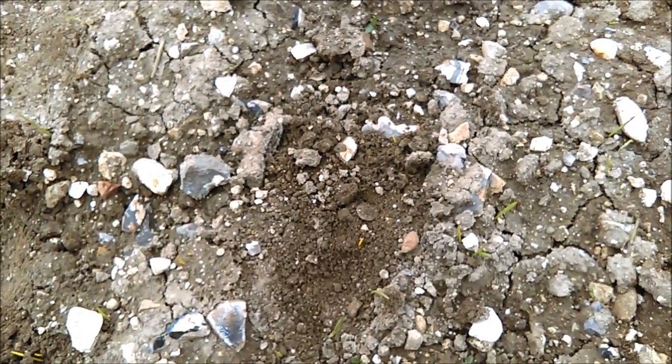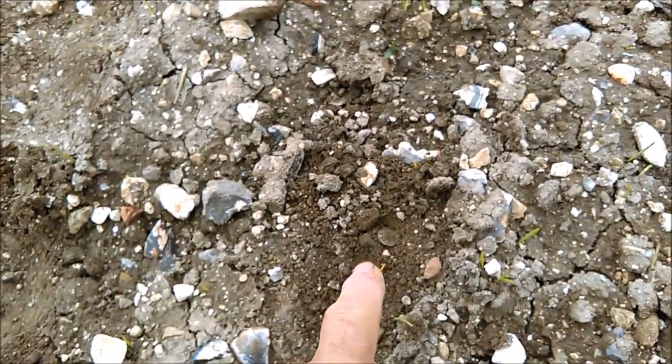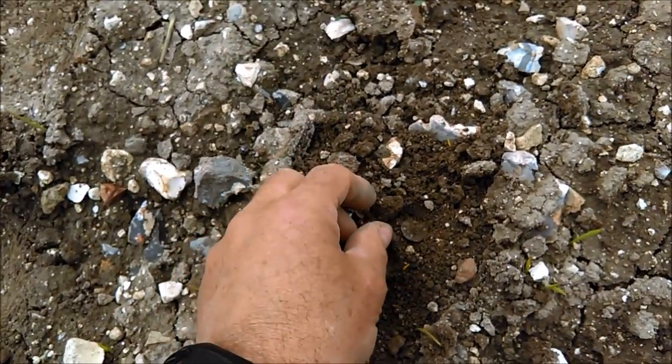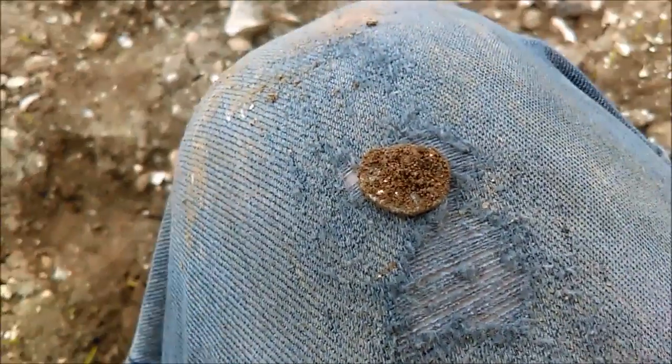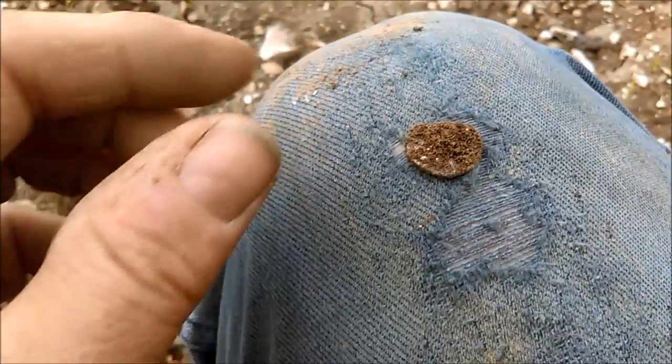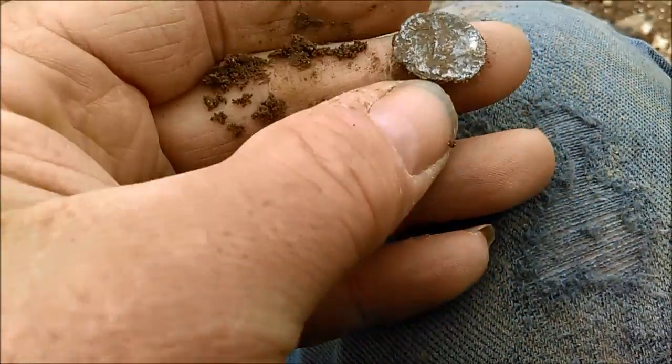Sunday morning, I'm out. You can see, just under the surface, what I've got, I think, might be a bit special. Come on, you can find out with me. I'm hoping it's going to be a silver denarii. There you go.